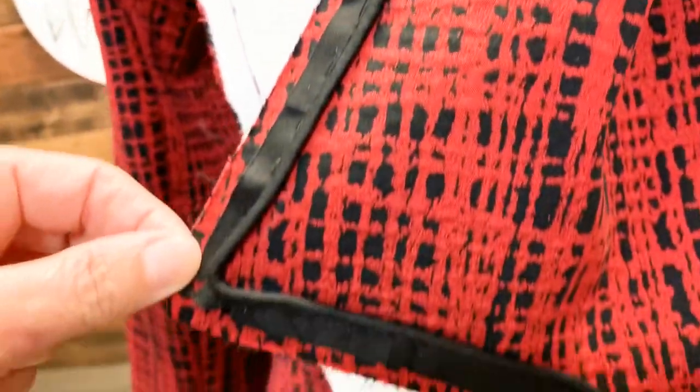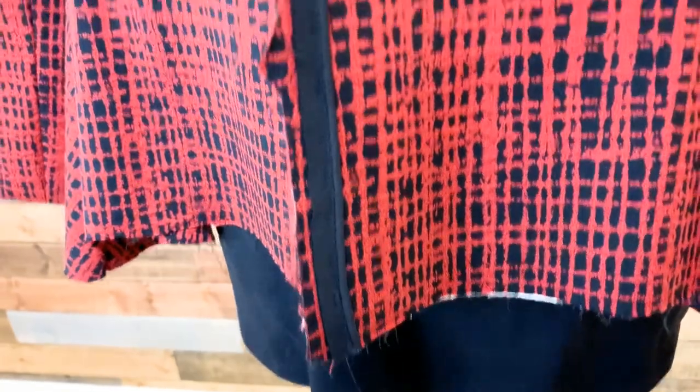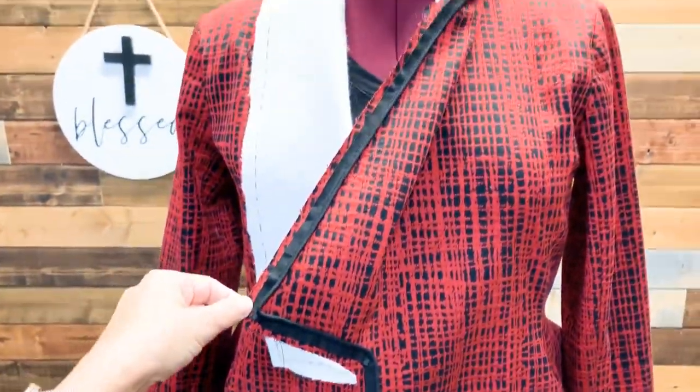I did hand baste it in place before I stitched it in place. I didn't use a piping foot. I just used my zipper foot and stitched as close as I could to the edge of the piping.